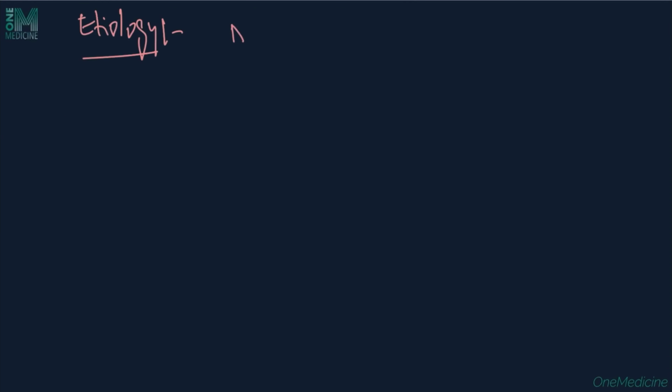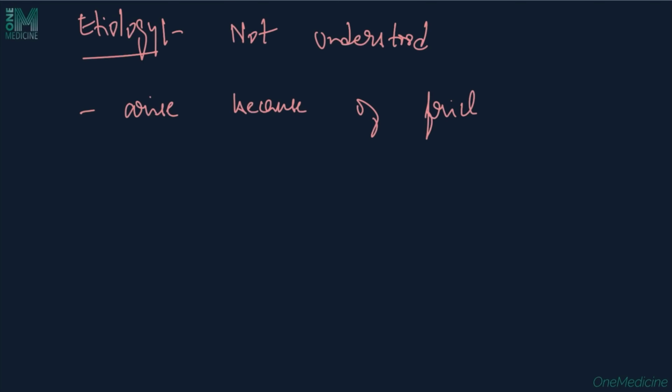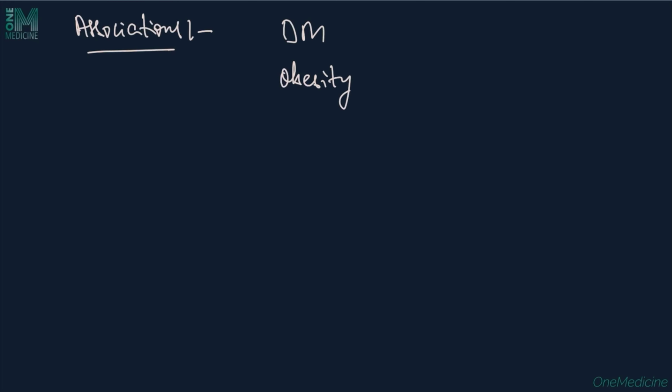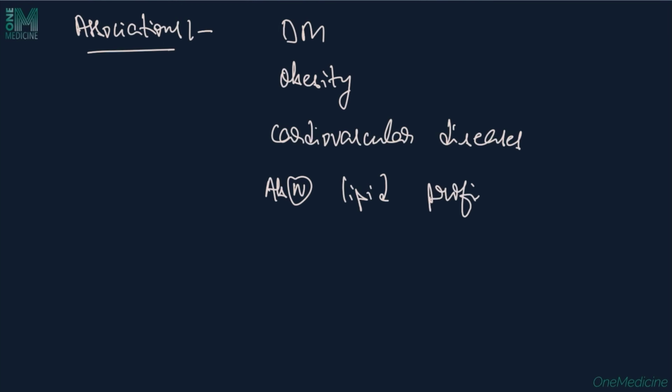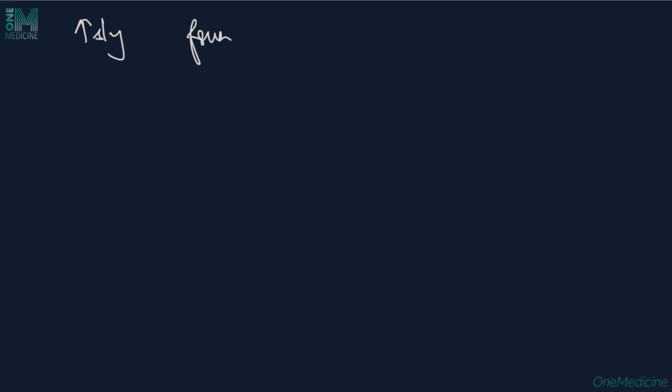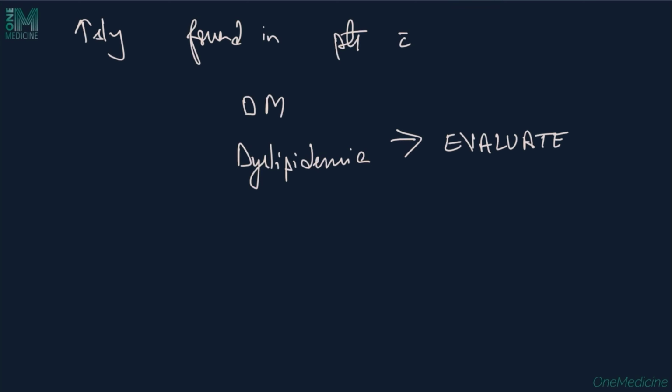The etiology of skin tags is not well understood. They're thought to arise because of frictional rubbing between skin surfaces, as they're found in the intertriginous areas. The certain associations of skin tags are diabetes mellitus, obesity, cardiovascular diseases, abnormal lipid profile, colonic polyps, insulin resistance, and acromegaly. They're increasingly found in patients with diabetes and dyslipidemia, and patients have to be evaluated for the same.